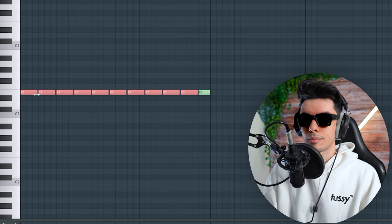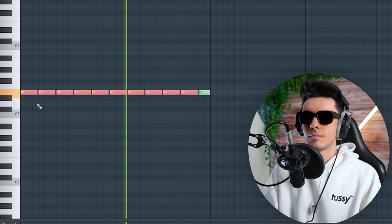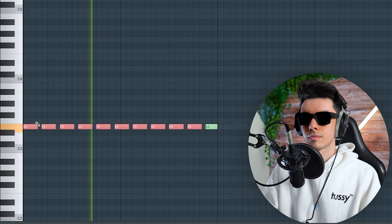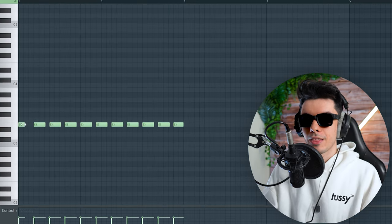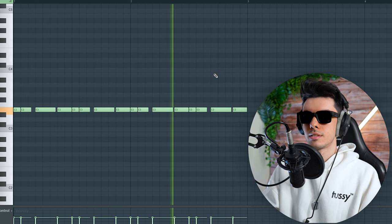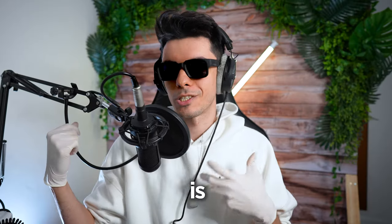Let's try with no gaps. I think there is the sweet spot. Another thing we could do is to combine this. So now our bass line is way more interesting.